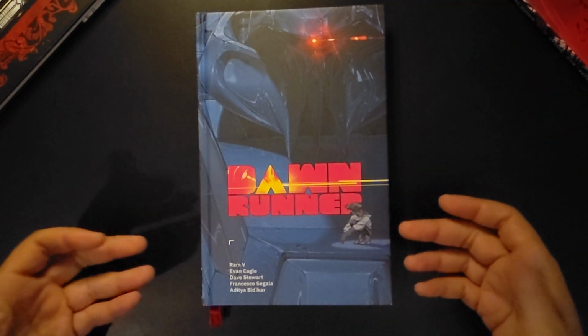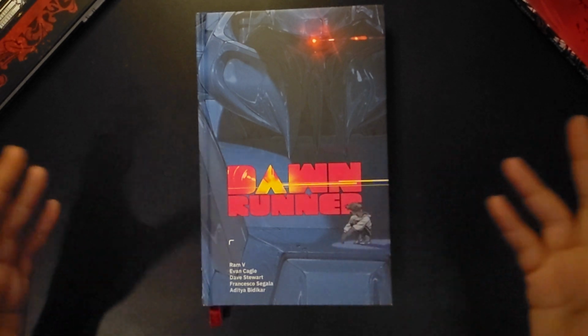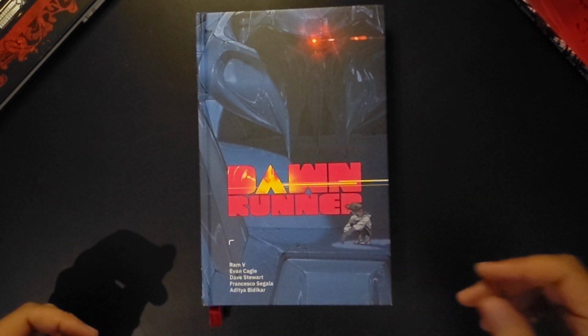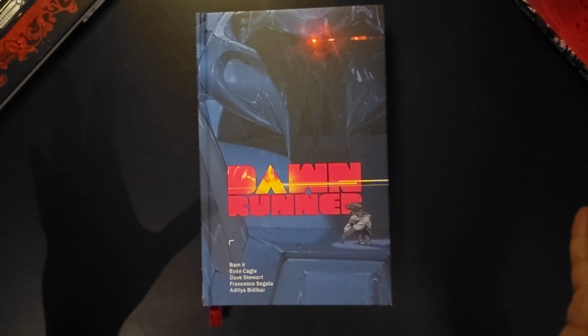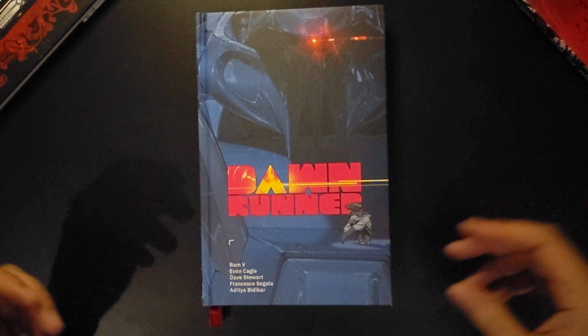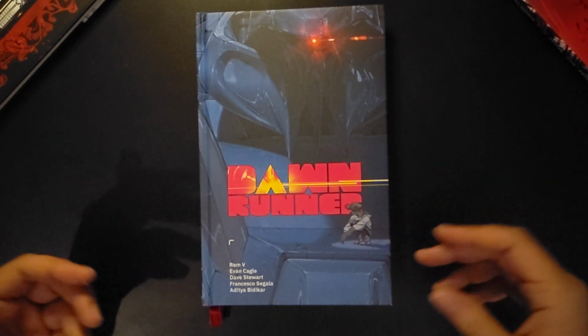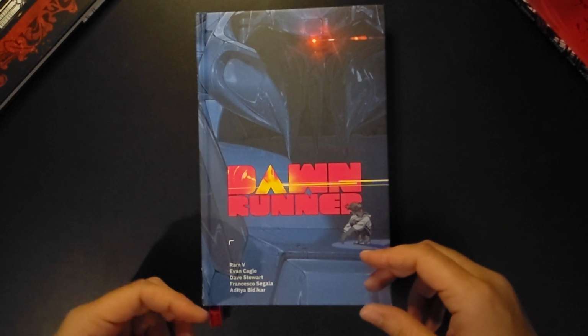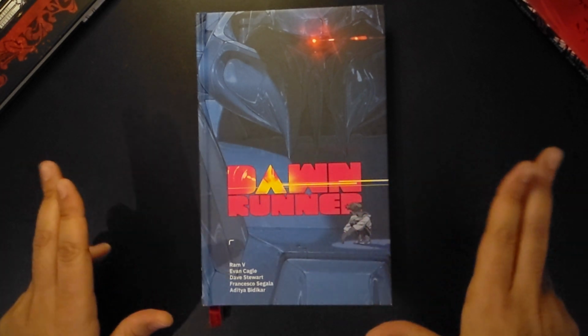Just taking a look at the end of 2024 hardcover release of Dawnrunner by Ram V, Evan Cagle, and Dave Stewart on the awesome colors as always. And what we usually do at this channel is give you an idea of what to expect if you ever come across these books in the wild. So we go over the exterior, some bonus material, art and plot points, and then a brief review at the end.